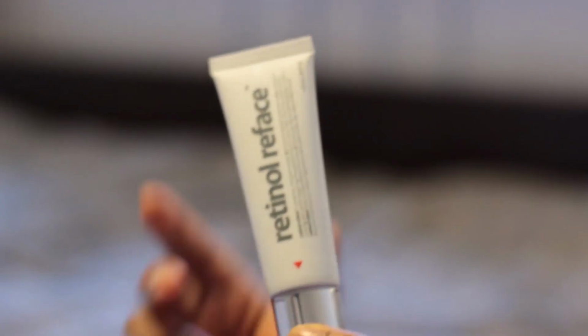It's a dry touch gel cream, so it's really light and soft as well. Goes on really well, and you don't actually see it, so that's what I really like, and it gives very good coverage. Anyway, next one is Retinol Reface, and this is from Indeed Labs.